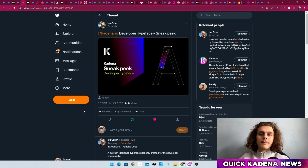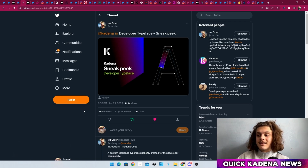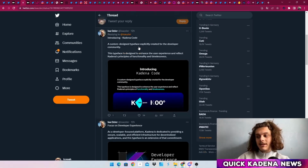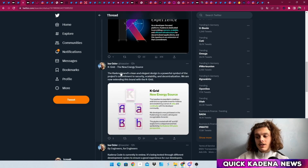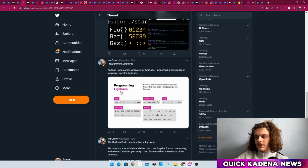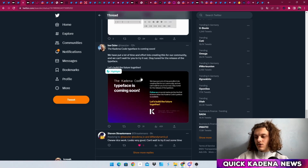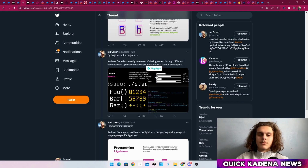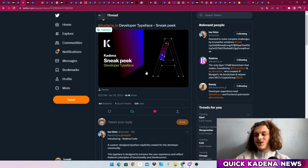And this morning when I woke up, there was another tweet from Isa, and it's the developer typeface sneak peek. Now, if you scroll down, there is a little thread about it. So introducing the Kadena code, as well as some more info on the focus on the dev experience, the K grid, the new energy source by engineers for engineers, and the programming ligatures, and the Kadena code typeface is coming soon. All the info on that. Now, I didn't understand this 100% because I am no dev, but I'm sure you guys are very happy about this, so check it out.